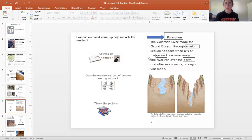Just like I know ground is another word for dirt, I know that earth can be another word for dirt. Let's see if that one makes sense. The river ran over the earth. I think it works there. And after many years, a canyon was made.